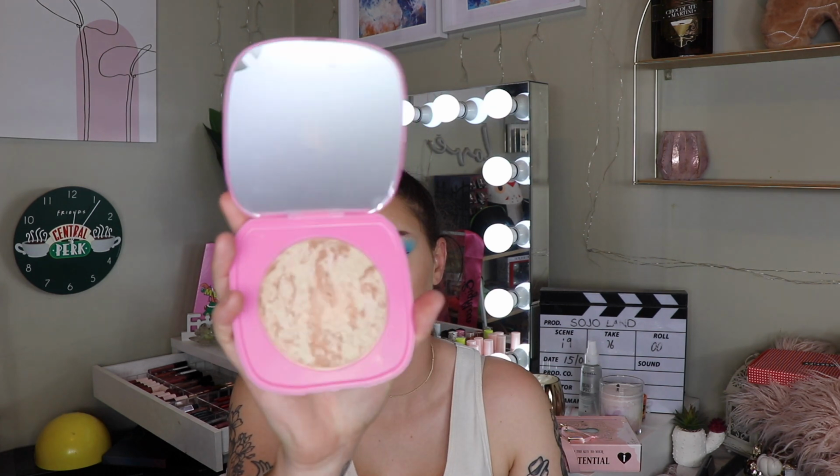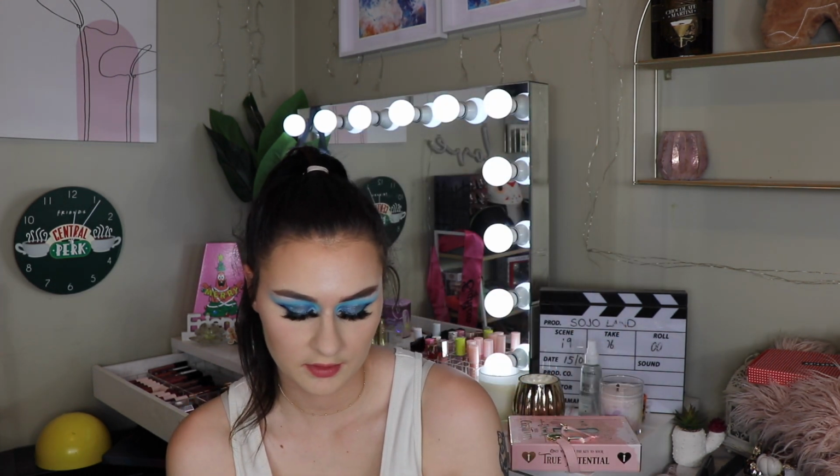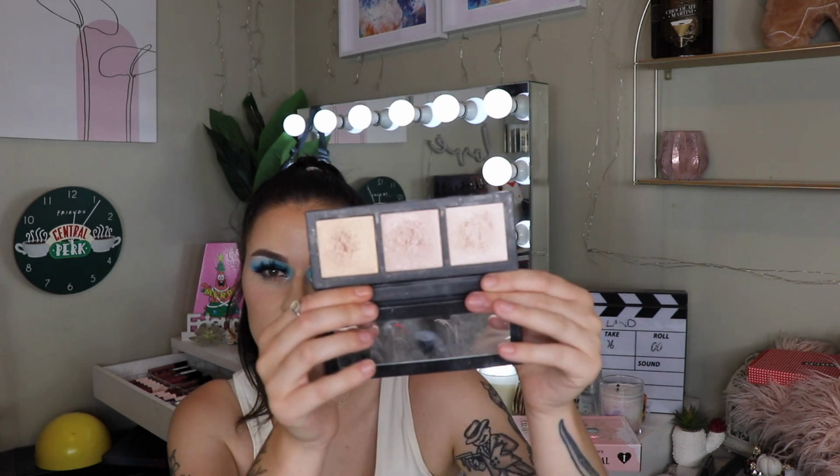Okay, have some more highlighters. We have the Colourpop and Barbie highlight. This one here in the shade Beach Party. Have the Jaclyn Hill or Jaclyn Cosmetics Flash highlight palette, which is super pretty. We have the MAC Hyper Real Glow, which looks like this. I have the Fenty Beauty Kilowatt highlighter in the shade Lightning Dust and Fire Crystal.